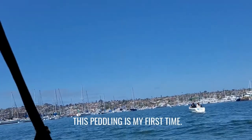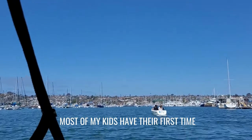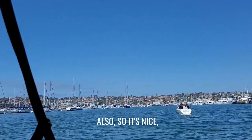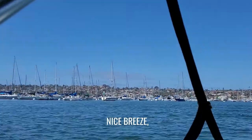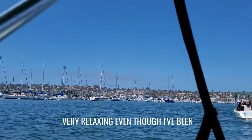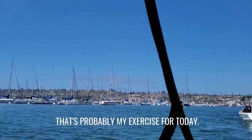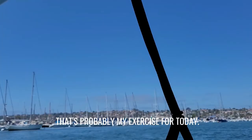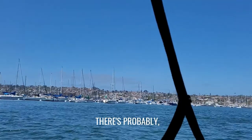Highly recommended, this paddling. It's my first time, and most of my kids are also trying it for the first time. There's a nice breeze, very relaxing. Even though I've been paddling for one hour, that's probably my exercise for today.